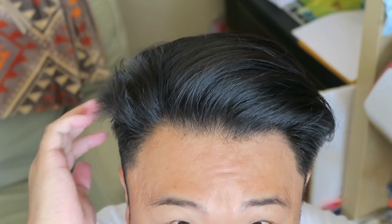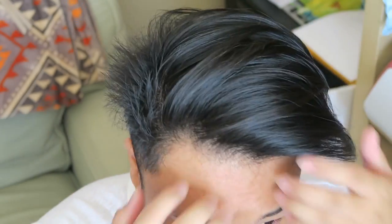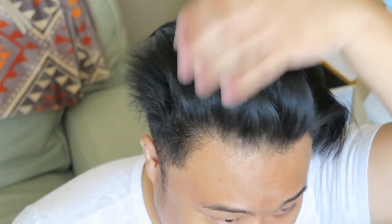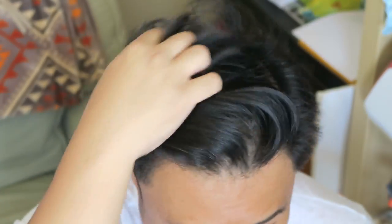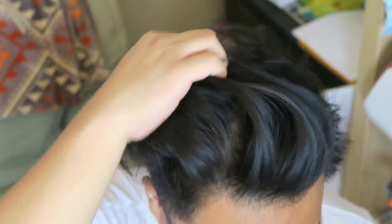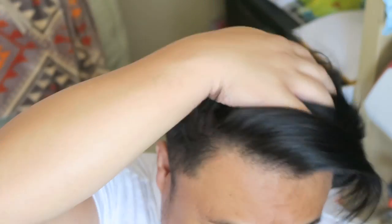So I will check in with you guys after maybe the first hour and then again at the very end of the day. And then we'll see how my hair looks. Let's see if it still has this awesome volume. I'm literally dying for it. I'm really just liking the messy, whatever, lived in look. And this is totally doing it for me. So I am completely obsessed.